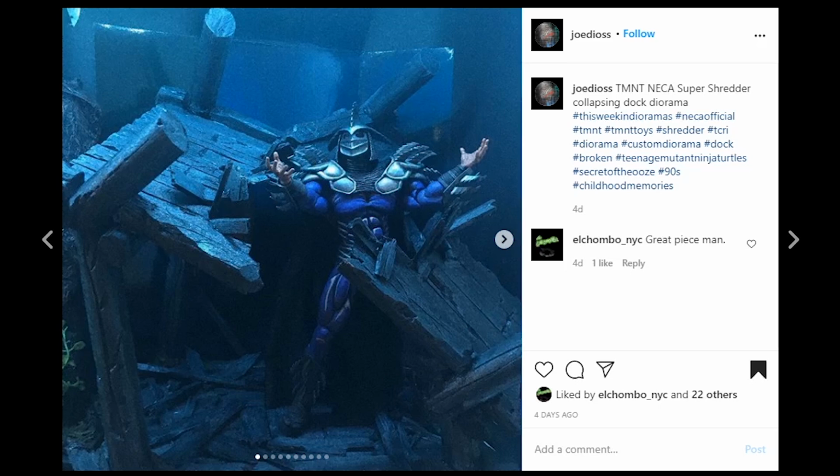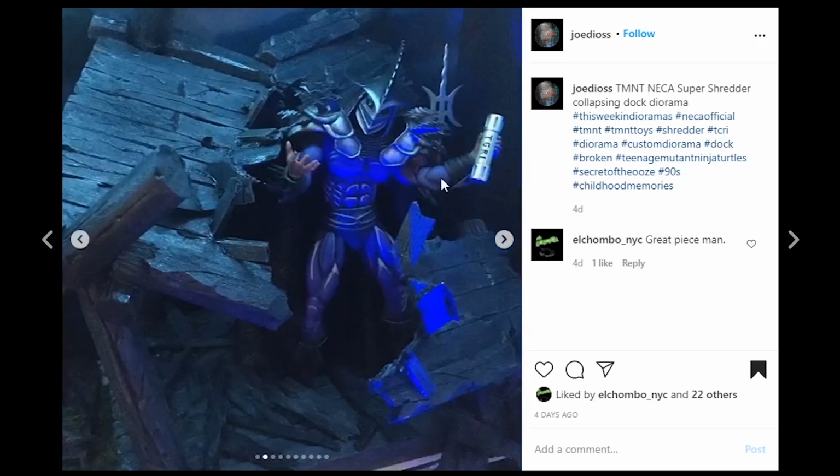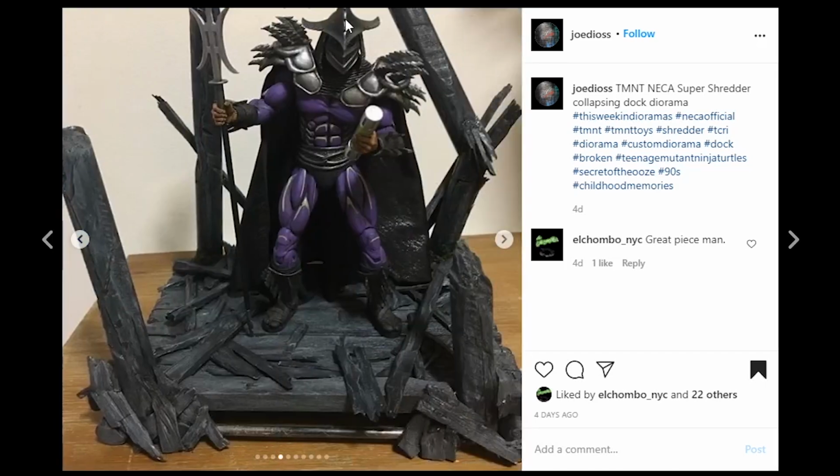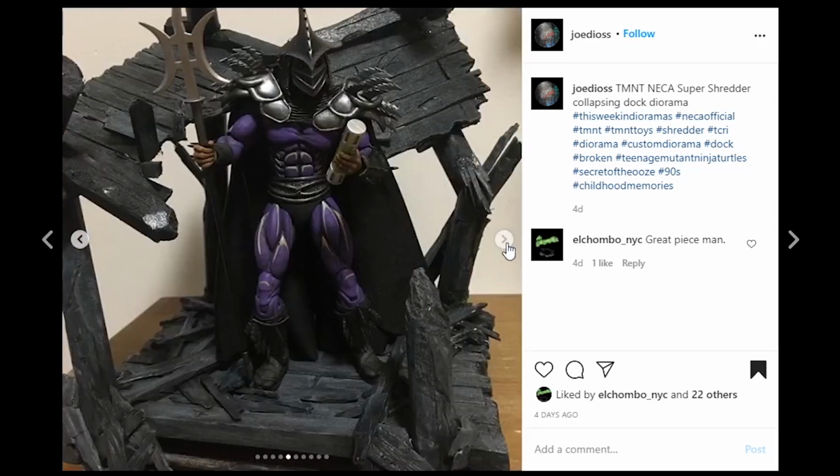It really captures the feel of what's happening here, where he's kind of breaking through this floor, and you sculpted it very, very nicely. You know, it's fun to do destroyed rubble sort of things, and you really did a very, very nice job on this piece. So I think you should be proud. I am jealous that you have your Super Shredder already, and I don't, but you know, it is what it is. This actually looks like it's been burned.